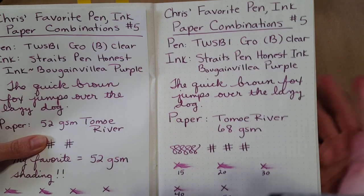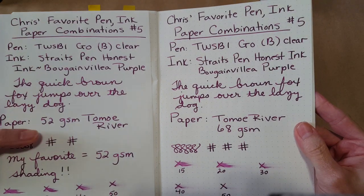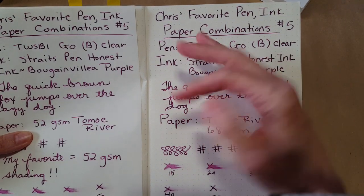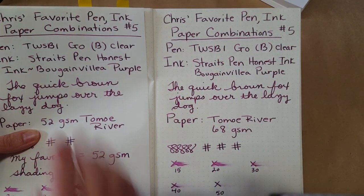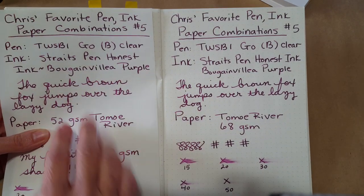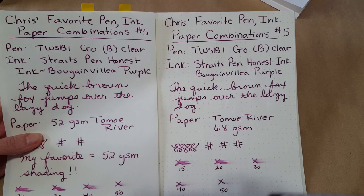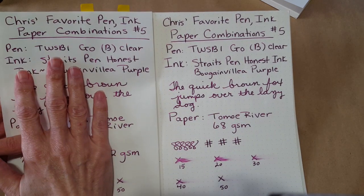I'm losing some of the quality of the visual. What my eye can pick up is not what the camera picks up here, but I was still happy with the shading, although I really feel like the 52-gram Tomoe River paper shows off the shading a lot better, and I like it better for writing.